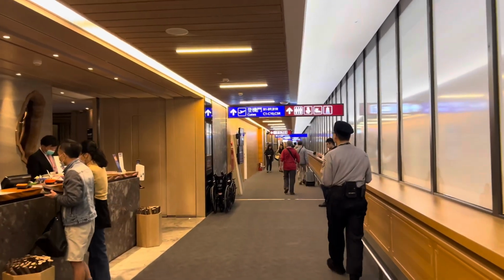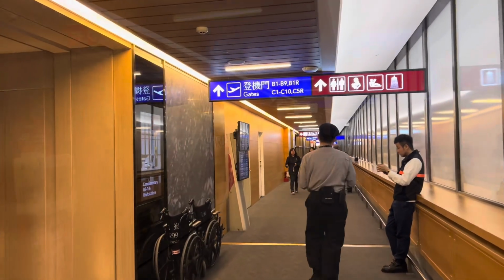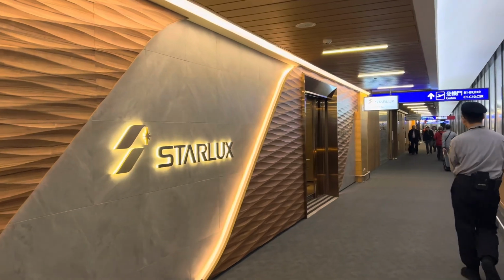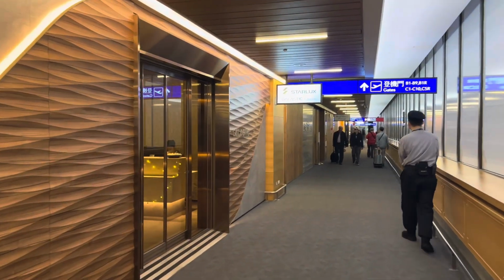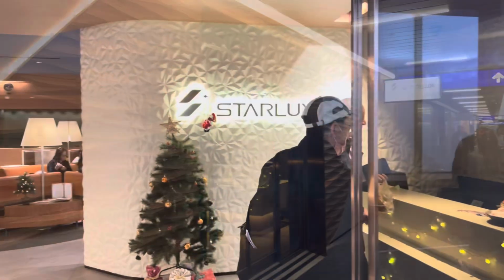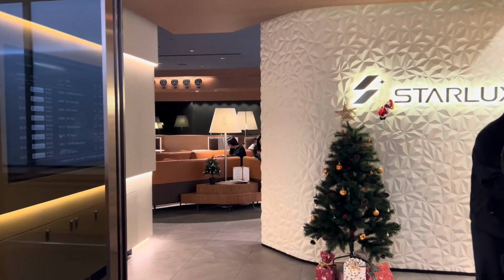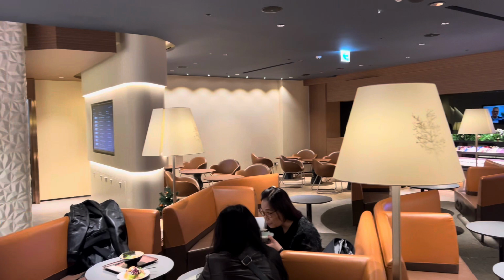As you can see, this entire area of the airport is just dedicated for business class lounges. And here we are, the Starlux specific lounge here with this very nice and standout design. As we enter, you can see that it has a very clean and very modern look to it. And after a quick check-in at the entrance, here is what the entire lounge looks like.